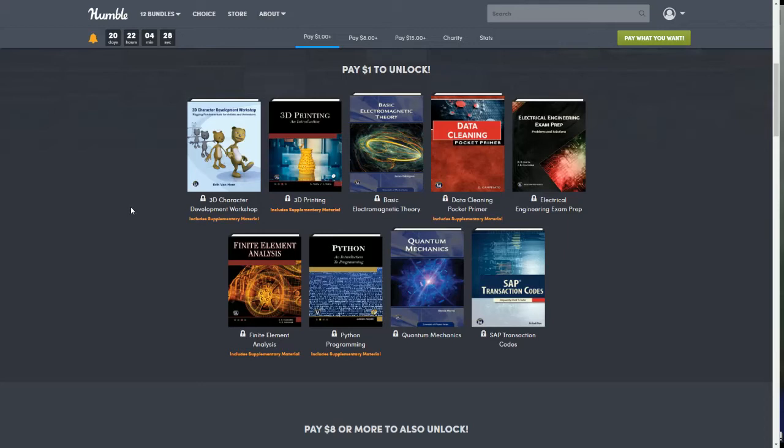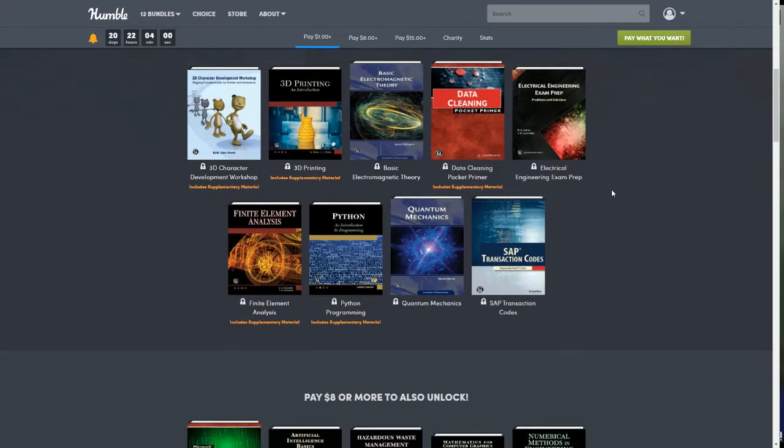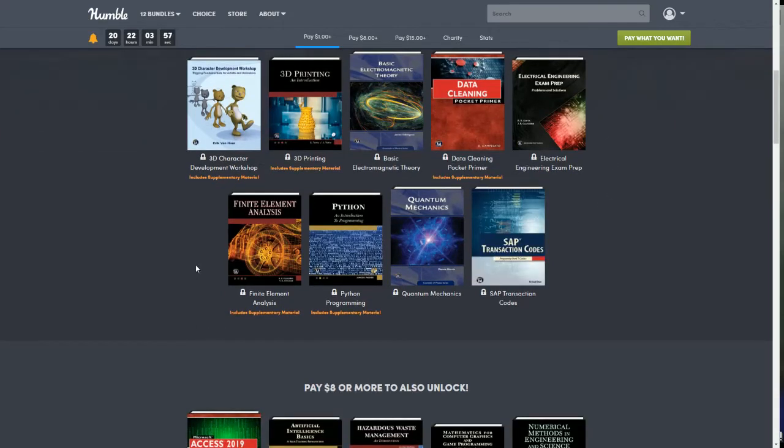Alright, so in the $1 bundle, we also have 3D Printing. It includes the supplemental materials, so does the 3D Character Development Workshop. Next book is Basic Electromagnetic Theory. Sorry, not therapy. Thought that sounded weird. Next we have Data Cleaning Pocket Primer, and it also includes the supplemental material. Next is the Electrical Engineering Exam Prep. Then we have the Finite Element Analysis, which also includes supplemental material. We have Python Programming, which includes supplemental material, Quantum Mechanics, and SAP Transition Codes.